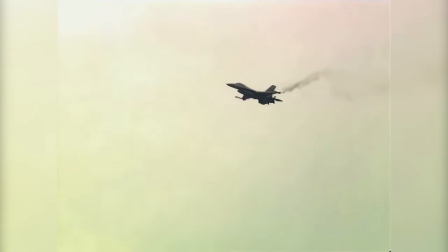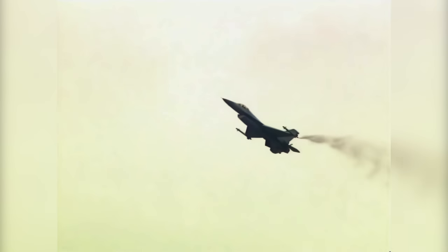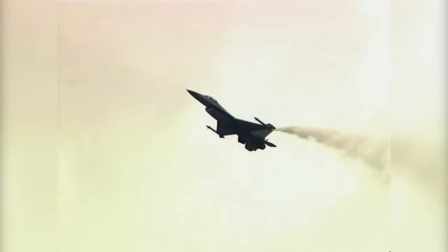The FX concept was eventually to emerge as the McDonnell Douglas F-15 Eagle, a twin-engine fighter with advanced avionics and long-range missiles. Ultimately, the General Dynamics company would develop and build a prototype ADF. It would be the F-16.